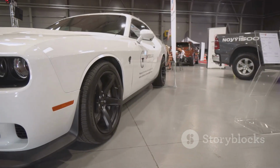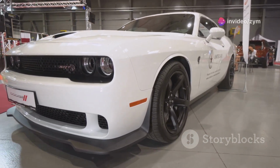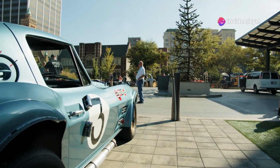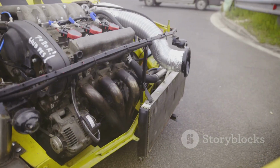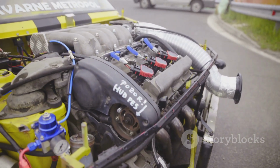Enter the AMC Pacer, a car that looked like it was designed by a committee of people who'd never actually seen a car before. It was quirky, it was innovative, and AMC had high hopes that it would be the car to put them back on the map. They even went so far as to design the Pacer specifically for a Rotary engine, but then reality bit.